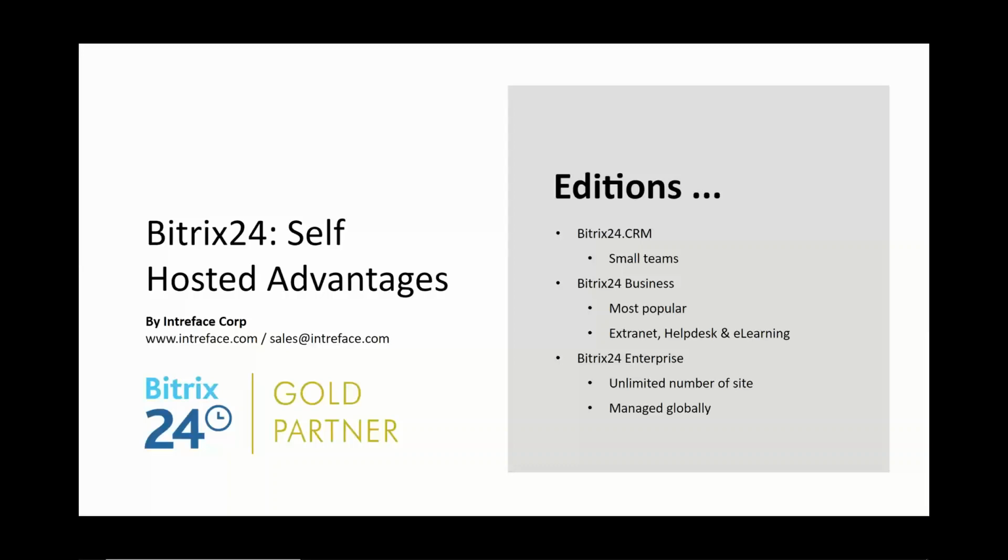The final edition is the Bitrix24 Enterprise Edition, and it is our most advanced product. This is for up to unlimited users on the system, and it allows the company to establish an unlimited number of intranet sites, which can all be managed by a single global administrator. For example, a company who operates in multiple countries may want individual sites with different languages for each location. That's what you could manage through the enterprise system. With the enterprise system, overall it is one global CRM module, but here at Interface we have built our very own custom module, which allows for full separation of the CRM module for each instance. So if that is of interest, please email sales@interface.com and we can provide you with more details about our CRM separation tool.